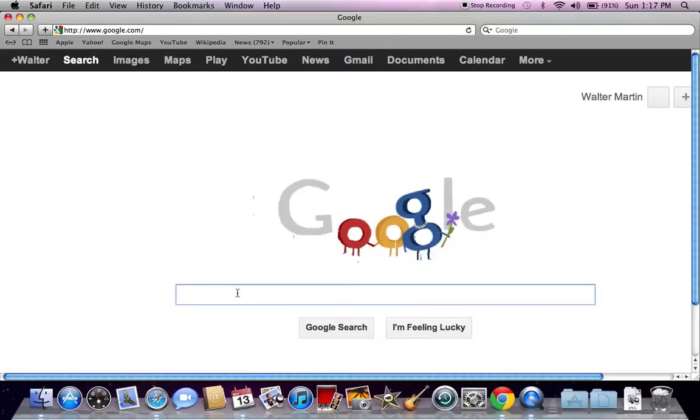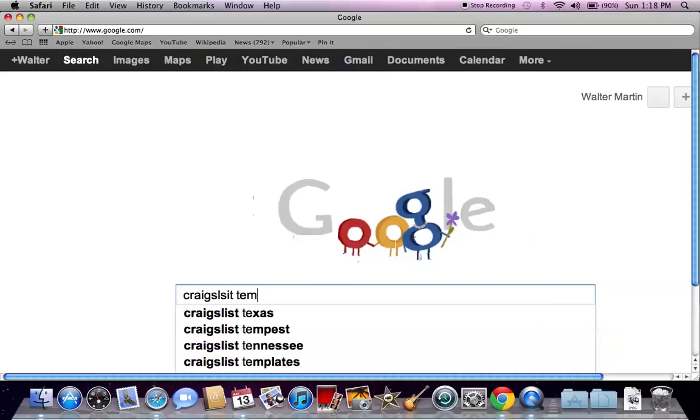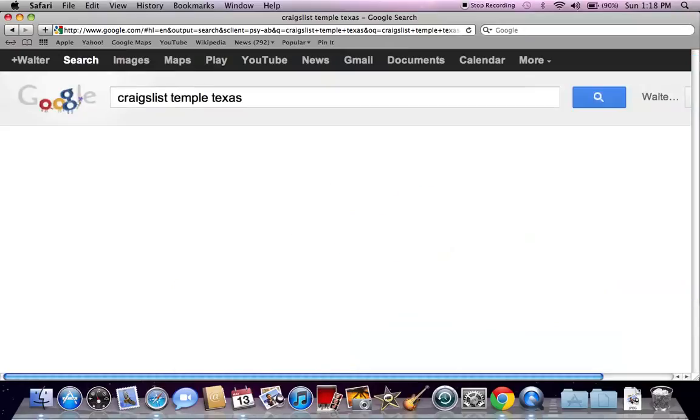And I've been going throughout the state of Texas. And today I'm going to go into Temple, Texas, the Temple, Texas area. So the first thing we need to do is get to the Temple, Texas Craigslist used car page. So let's go to Google and type in Craigslist Temple, Texas, and hit enter.